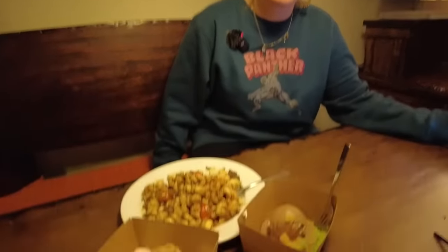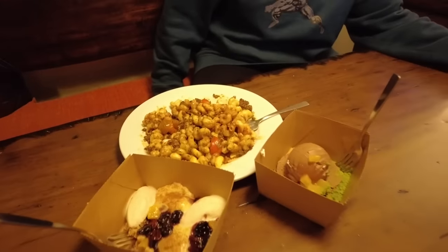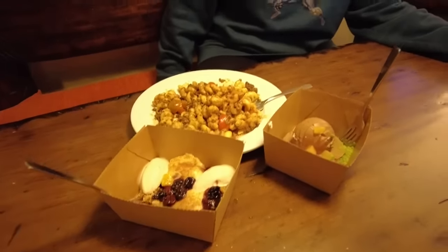All right, here is our late night spread, because did you really go to Disney World if you don't get desserts and macaroni and cheese to eat in your room at 11:30 at night? Well, we're learning that now. Gonna watch some Pirates of the Caribbean a little bit.